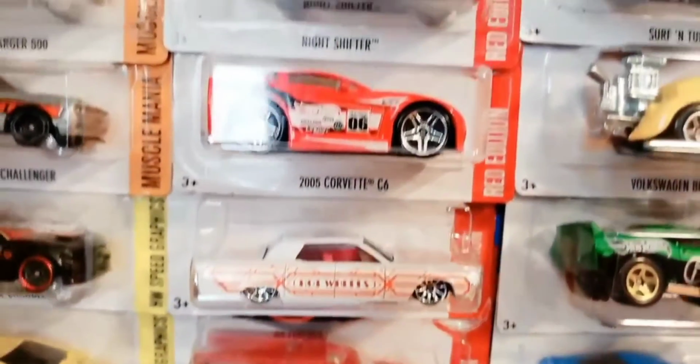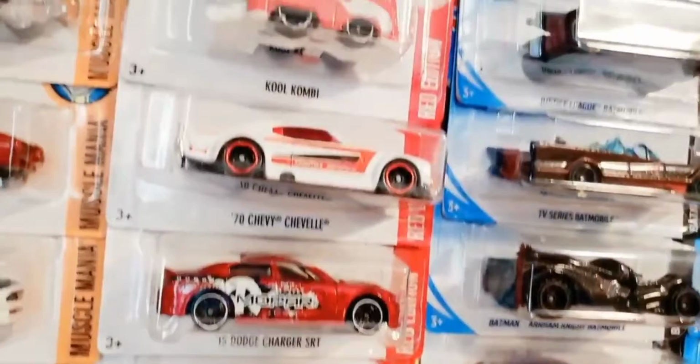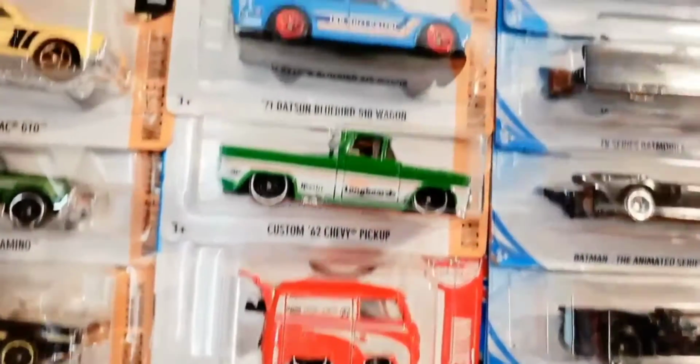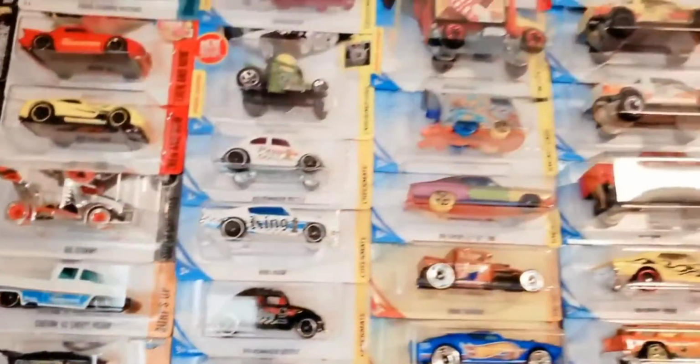They're called the Red Edition. These red cars here are only available through Target. And like the Zamacs through Walmart, they're issued in waves of 3. There's a cool Comet, pretty desired. So is a Datsun Bluebird wagon. There's another cool Comet there.